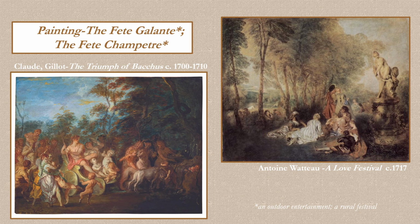Gillot was known as a painter of the fête champêtre, and Watteau for the fête galante. These terms both mean an outdoor entertainment or rural festival. There is a lot in Gillot's painting on the left that echoes Watteau's on the right. Both have a sense of movement, a romanticized setting, and the depiction of an idealized nature, both say fête to the viewer. We can also see that Gillot's fête was completed some time before Watteau's.